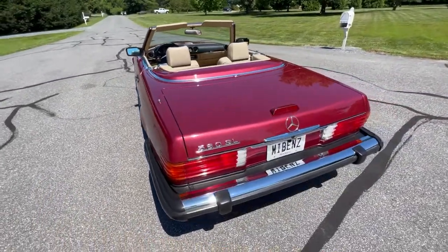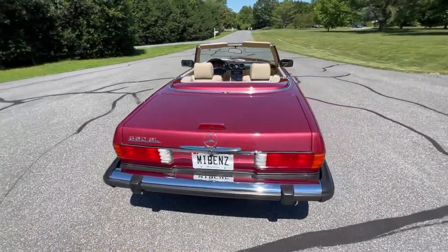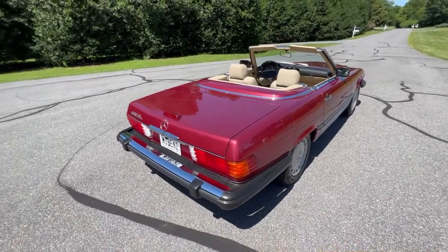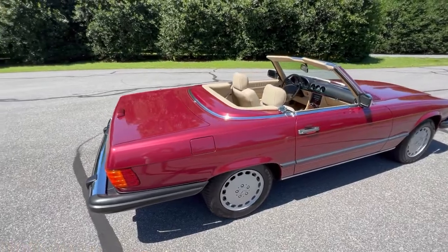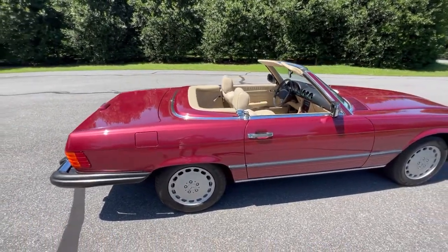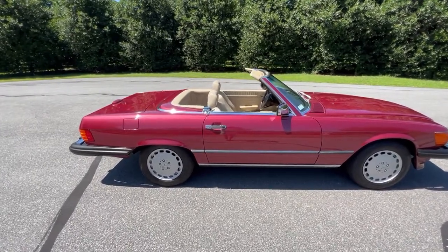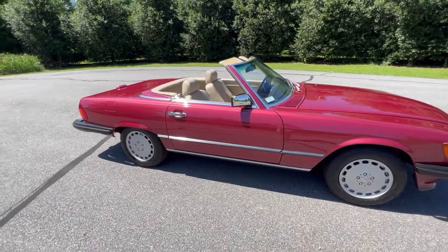It's just one of many cars in my collection, never been a daily driver, only taken out in beautiful weather, and consequently, it's never been in the rain since we've owned it. So the top goes down in the spring and goes up in the fall, and we put it away for the winter and trickle charge it, and it lives covered up in a climate control garage.